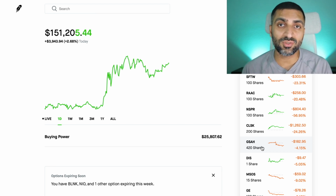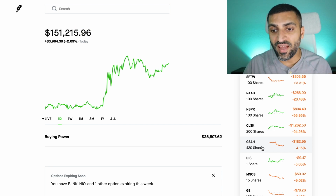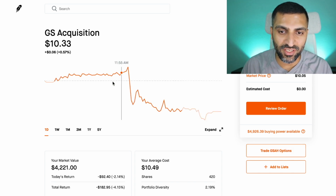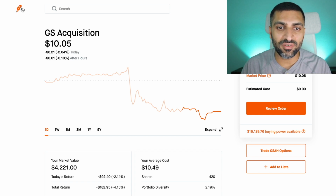So GSAH was the SPAC that we were hoping was going to acquire an amazing company, and this stock was supposed to fly. In fact, this stock did the exact opposite, and I have 420 shares in the stock. So as that announcement was made right here from 10:37, you guys can clearly see that this thing hovered just for a second at $9.99 and continues to hover at $10.